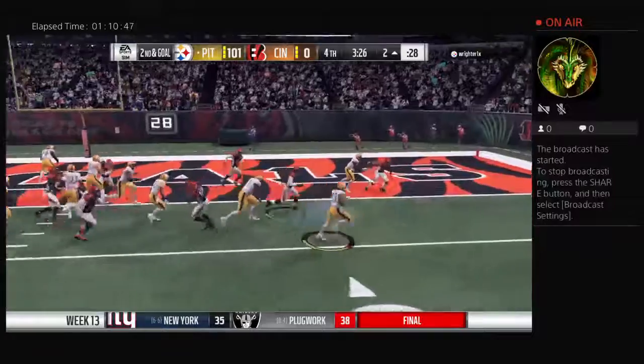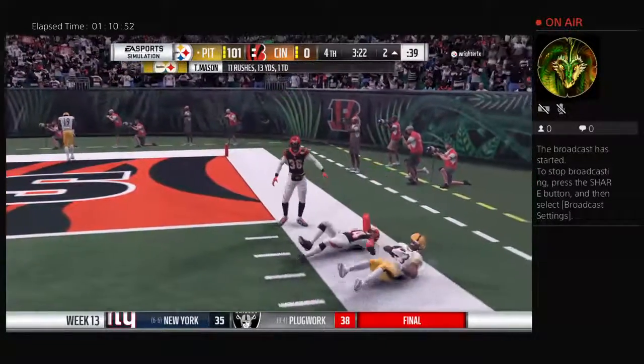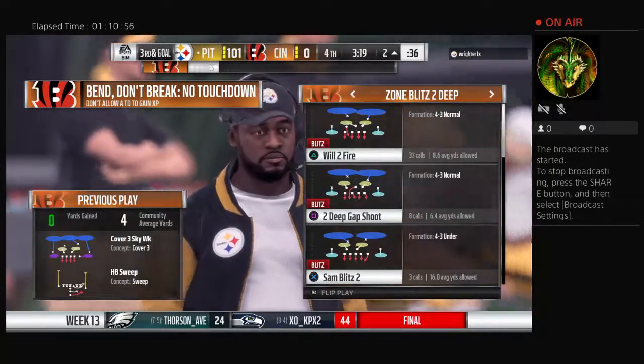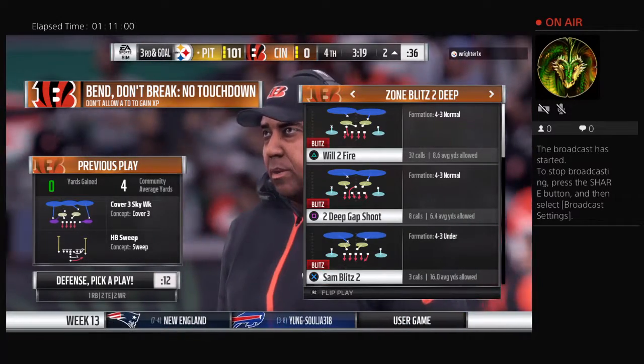They'll run again with Mason. And I think they stopped him again. They did at the 1-yard line. Call it no gain that time, and now it's 3rd and goal. 2 straight shots on the ground.